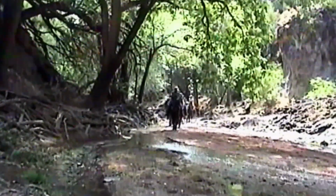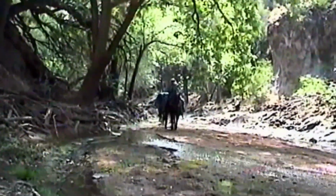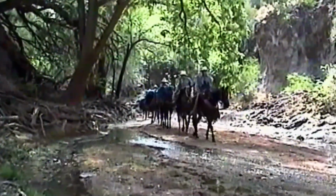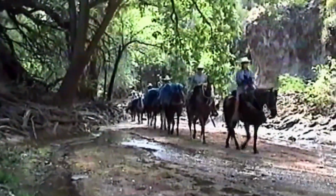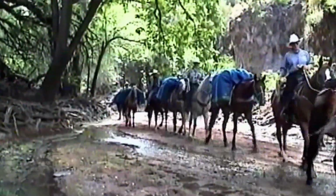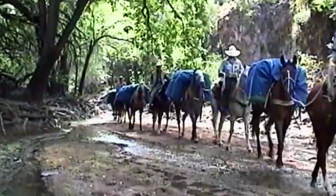The trail follows a small watercourse to the Verde River. The water flows year-round in this small creek, and always a pleasant breeze blows here. This trail is easy for the horses and also for the riders, who often have to get used to leading a pack horse.